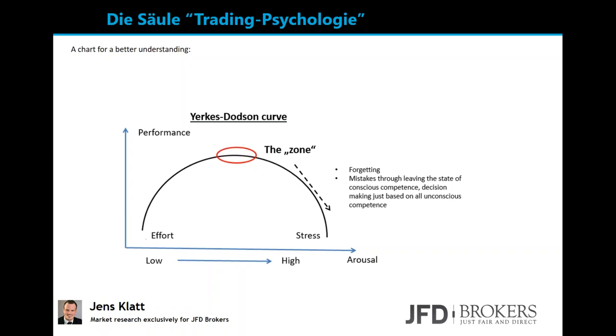If you're walking around a little, it's nothing. You can do plenty of things in the meantime without really using the focus on driving the car and not causing an accident. It's the same with trading, and this is why you have to avoid falling down on the right side and exiting the zone on the right side.